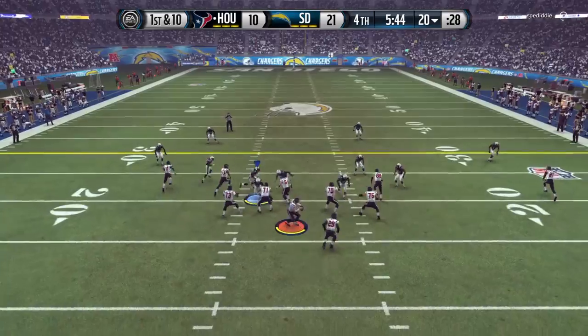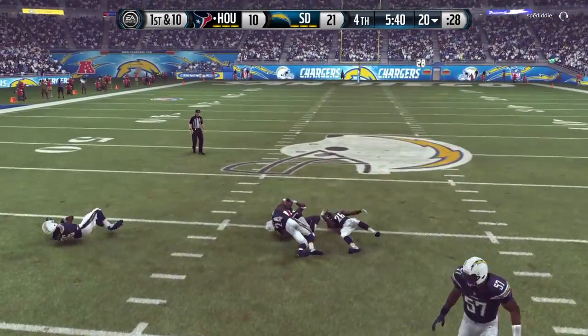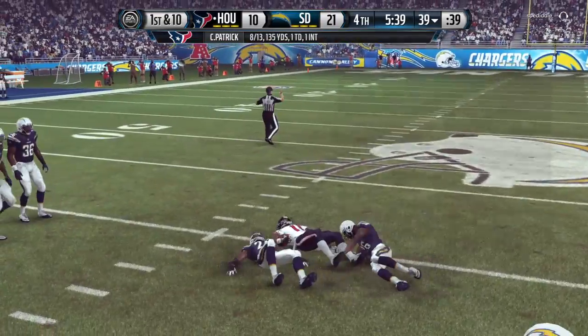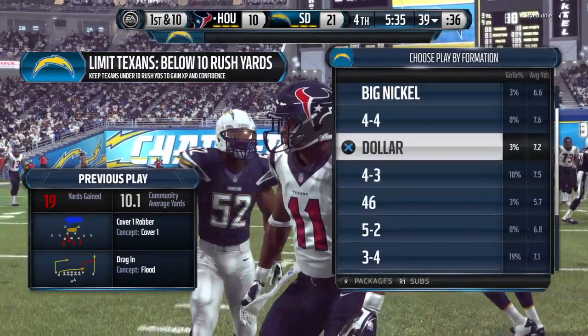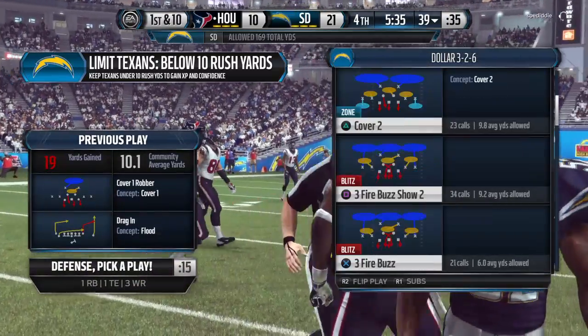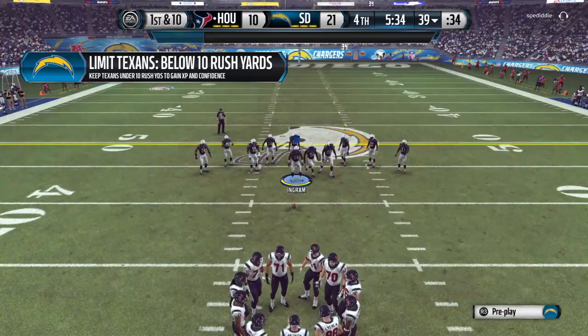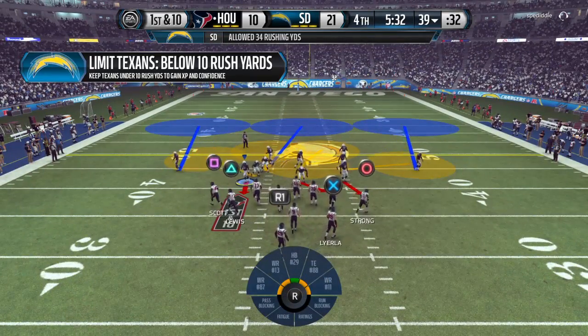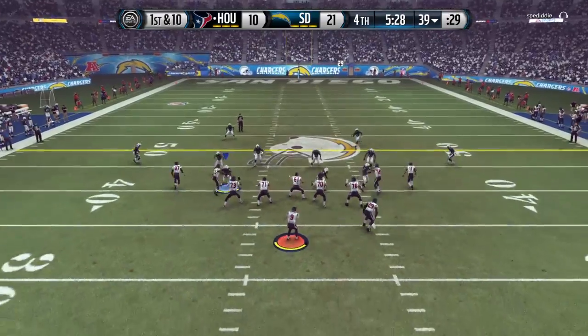The Chargers set at the line. Dime package. Throws the pass. Gains 19. I like this. Show some patience. Don't try to get it all in one play. Pick up first downs and try to go down the field and score. Almost to the 40, at the 39-yard line. 1st and 10.